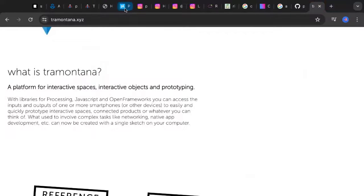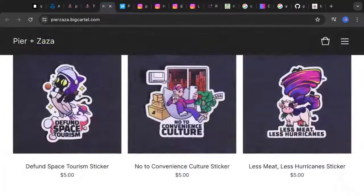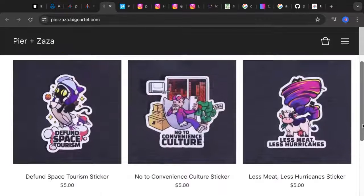I think why don't we start with the stickers? Just because that's a fun thing to talk about, and also probably a more mature thing. But then we can talk about Tramontana, which I think is a very cool project.